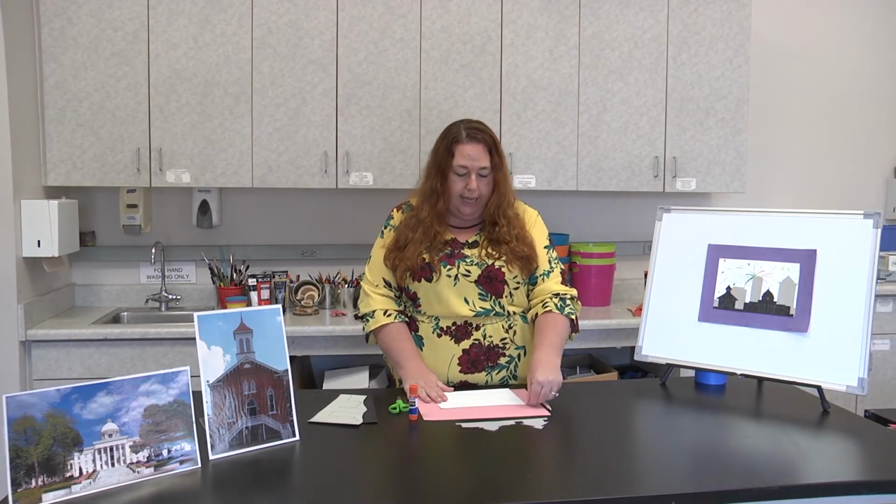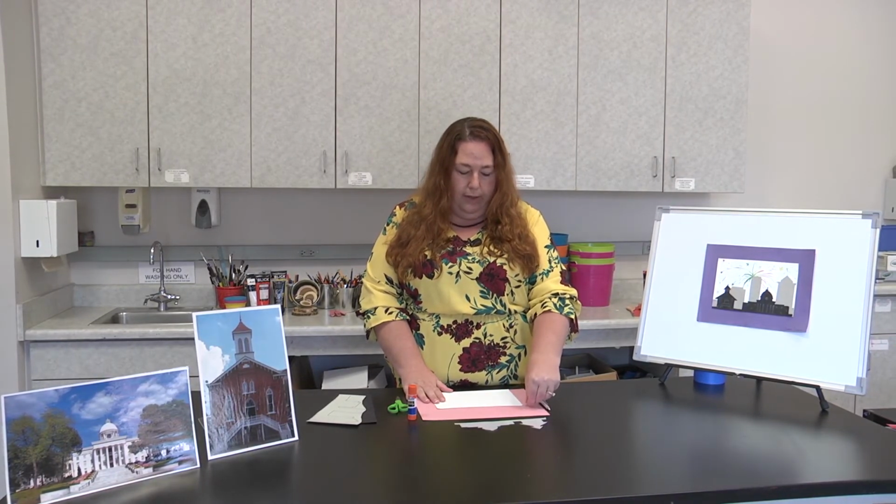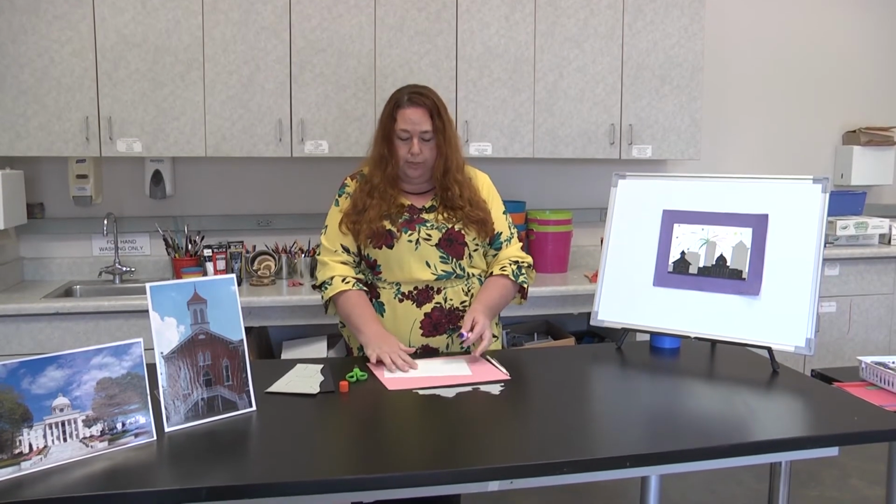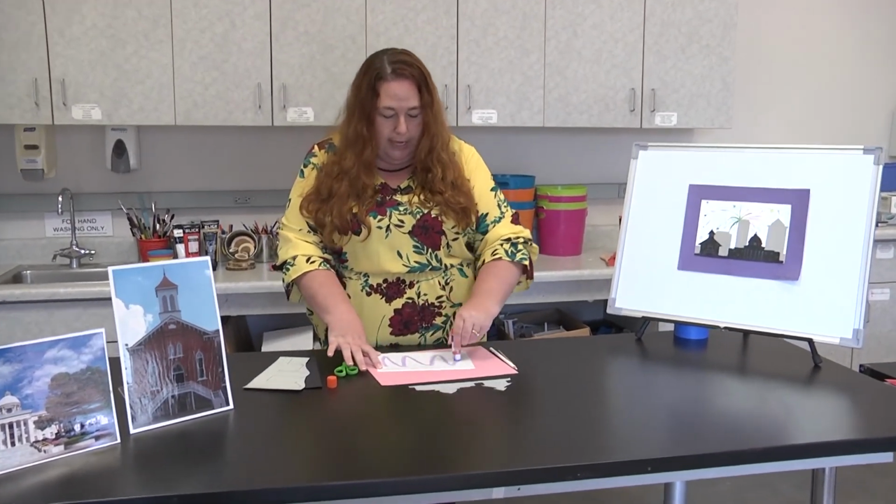Now, the scratch paper has two sides. One is kind of slick and shiny, and then one is very dull and kind of has a texture to it. You want to glue down the shiny side. If you're not sure, you're just going to take your thumbnail in one corner and see if the white comes away. If it does, that's the side that you want facing up. So you're going to take your glue stick, and again, you just want to double check that you're doing the shiny, smooth side, and you want to glue it down.